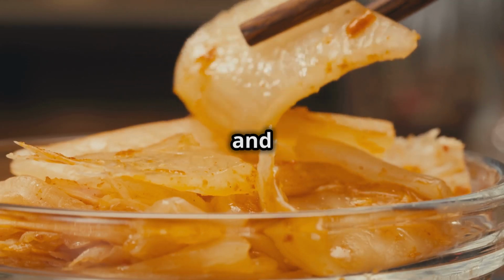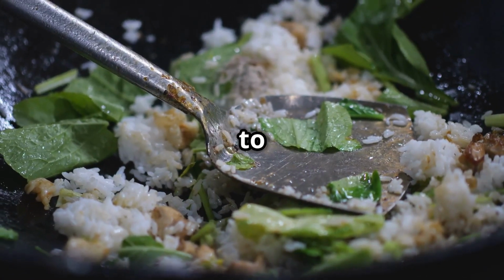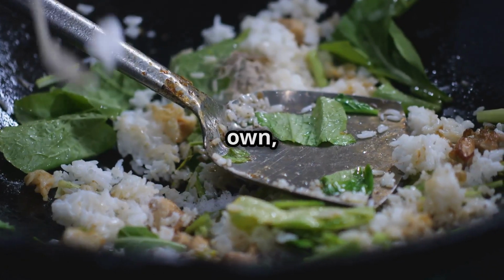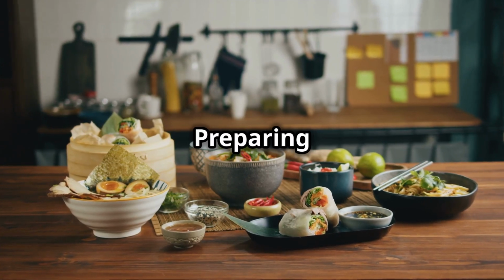Step 4. Storing and serving. Once the fermentation process is complete, your Ginkgo Natto is ready to be enjoyed. Store it in the refrigerator to halt the fermentation process and keep it fresh. Ginkgo Natto can be eaten on its own, added to salads, mixed into rice, or used as a topping for various dishes.